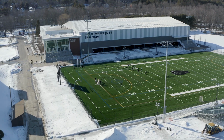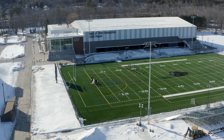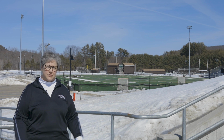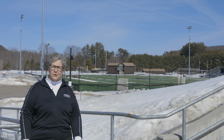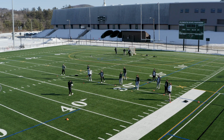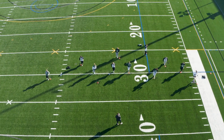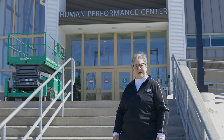Another exciting development for us is the turf field. It literally just opened in the last month or two. It is going to be a game changer for us, not only for athletics for obvious reasons. With the snow all around us, you can see this beautiful green turf, but also for our classes. I've looked out today and I've seen 4 classes out there already by noontime taking advantage of this new field. Come on in and we'll give you a tour of the inside.